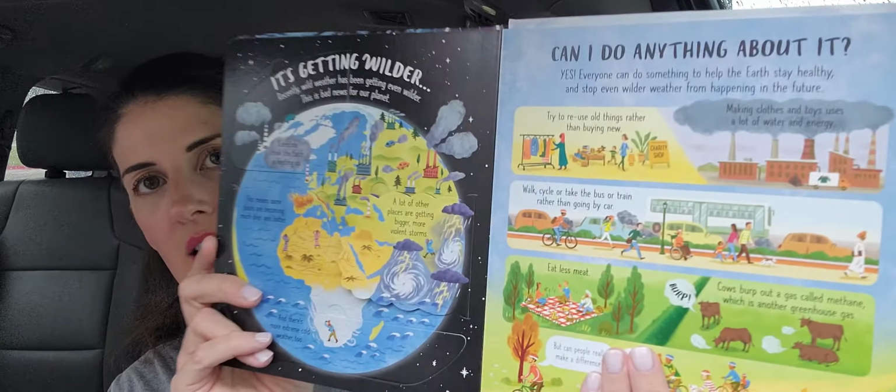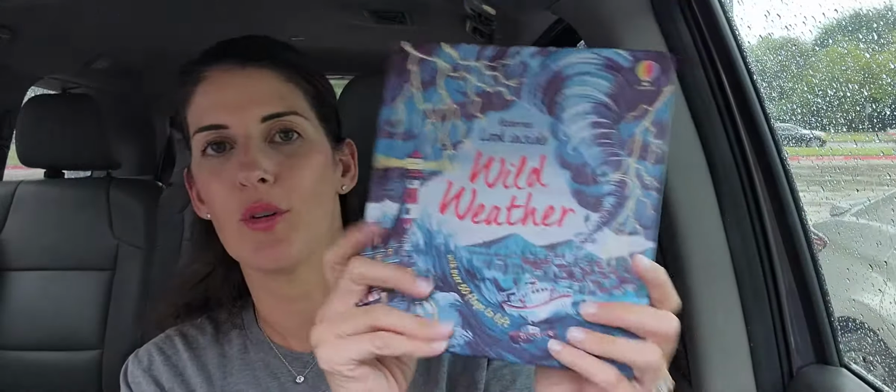And so this is a really wonderful book, and I think I might actually keep this one in my car. I actually do something called Minivan Monday where I switch out the books in our car, and I think I might just keep that one in here.